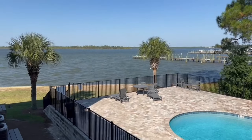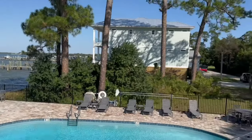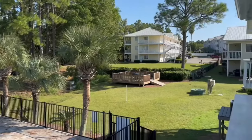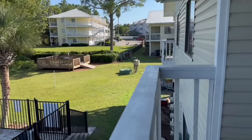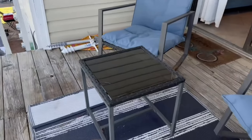Beautiful new pool. Got a nice area over there. Common area, grilling area.